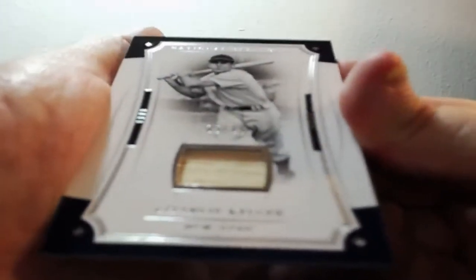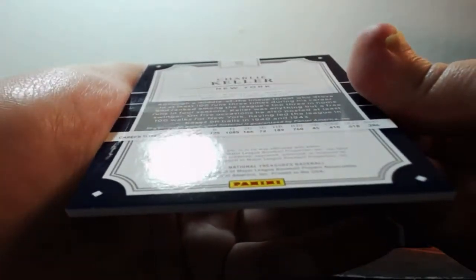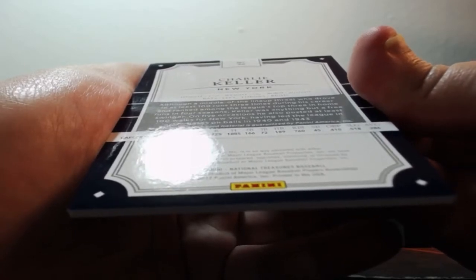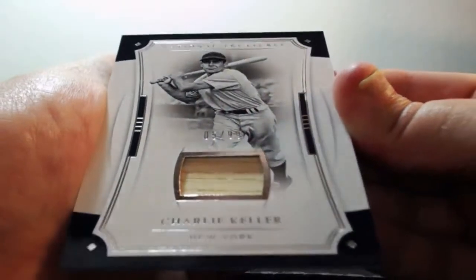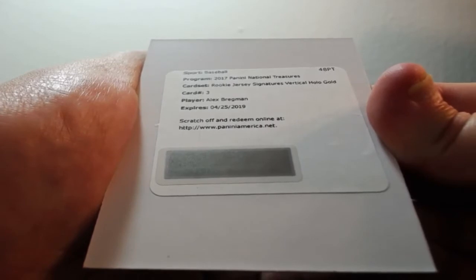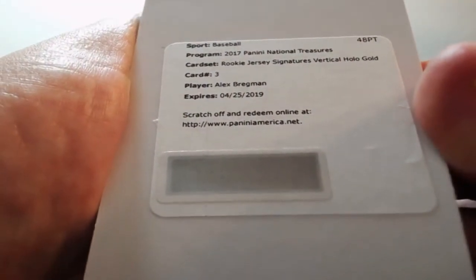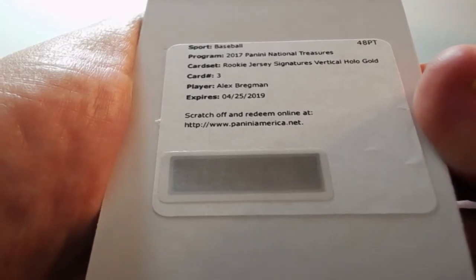Out of 99, Charlie Keller for the Yankees. Bat relic. For the Yankees, old Charlie Keller. For the Astros, rookie jersey signatures, vertical, hollow gold, Alex Bregman. For the Astros, rookie jersey signatures, vertical, hollow gold.